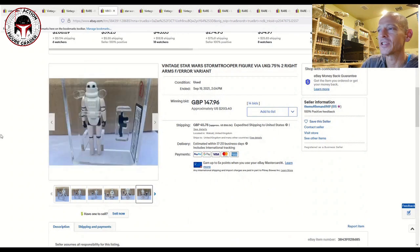So anyway, just an interesting factory error, and it sold for a lot more money than I expected. I mean, it was only a 75 grade, but I think because it was an error figure, it's pretty desirable to find those error figures. So it sold for $203.